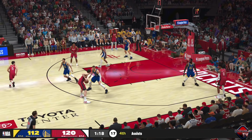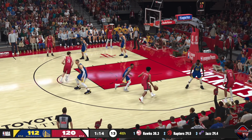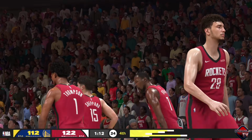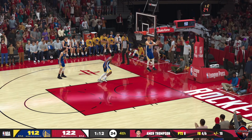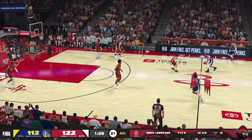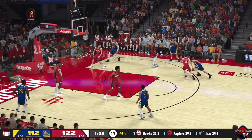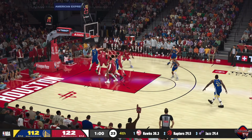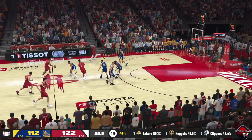Outside Sengun. Now Thompson. Oh, using the reverse. What a bucket. You see there, Thompson does a good job of sneaking into the lane and finishing. Warriors trail by 10. Outside Curry. Tries it from 9. Sengun pulls it down. 58 seconds left in the fourth quarter.